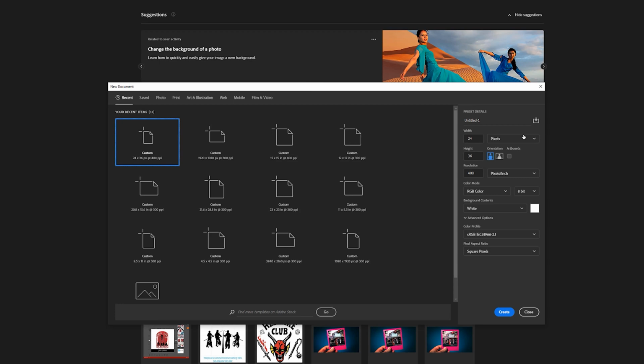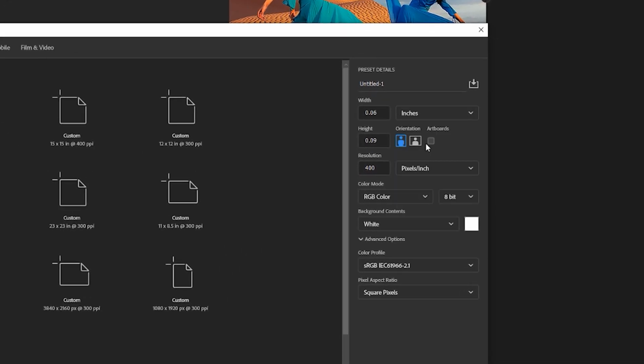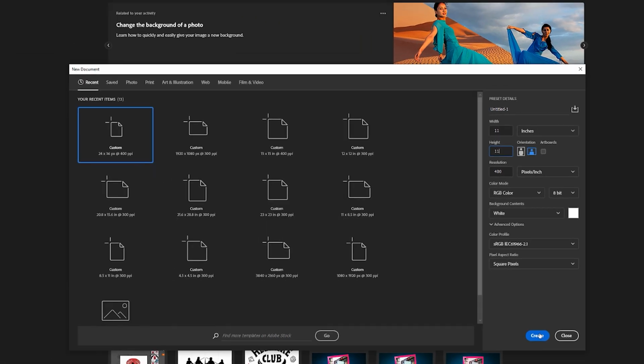Let's make it easy. So if you open up Photoshop, you just create a blank canvas, and instead of using pixels, I choose inches. You click inches, and I'm going to set the width. It was 11 by 11, 400 DPI will be plenty. And I hit create. So now I have a blank canvas. This is the size that it will be printed in.